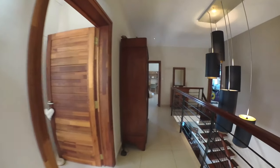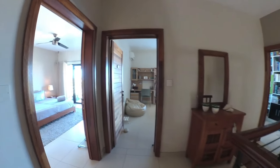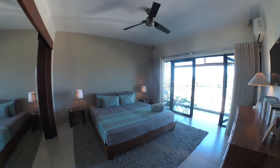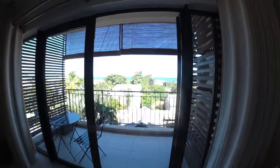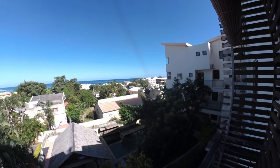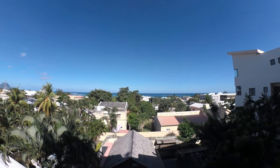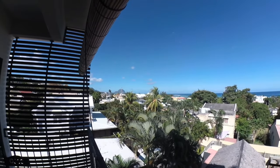Okay, we're gonna head down the passage here. We're gonna go into the master bedroom now. There's the master room. Lovely size, got its own little veranda. Nice light and bright, can see its views there. There's your sea views again. Beautiful views. See the coast and you can actually see Lamorne Mountain in the distance.